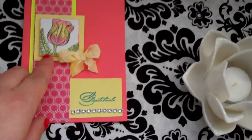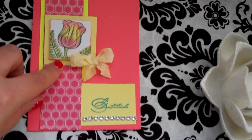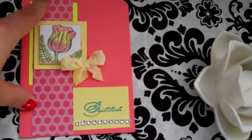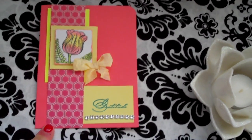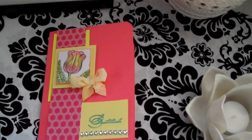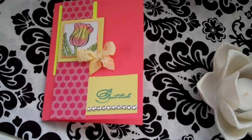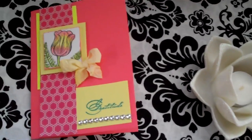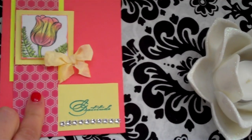Here's the stamp that I used, a little tulip, and I matted it with a yellow paper from my scraps. Then this is from the 6x6 paper pad that I've been using the heck out of. I used to overlook those paper pads and think, what am I going to do with them? Because I was mainly a scrapbooker, but I found a use for them.